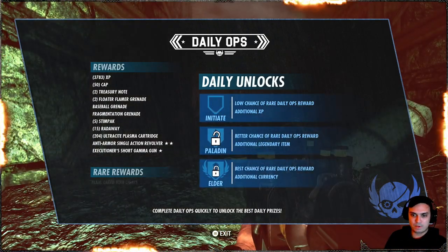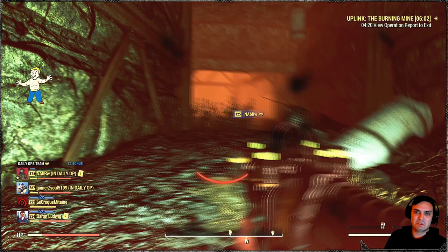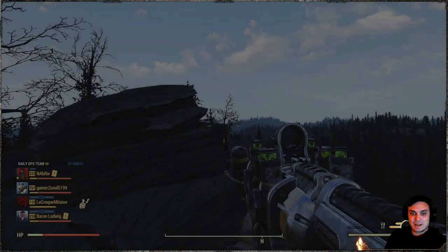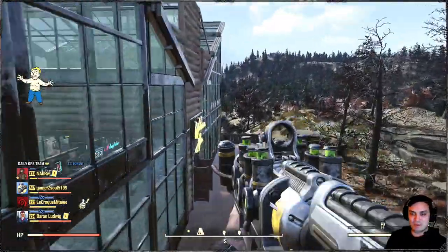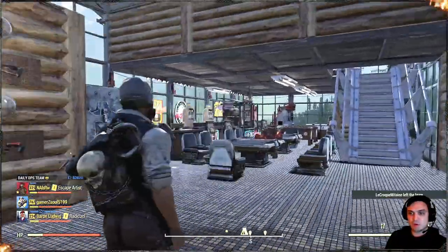Chunk from the weapons. Caged bulb lights. Cool. I'm actually missing just one piece from Brotherhood of Steel armor, which I think is gonna take me a freaking decade to get. Got everything else, but not in the legendary version. Still, well, I haven't played much to be honest. But anyway, this is where we're gonna be calling it the end for this video.